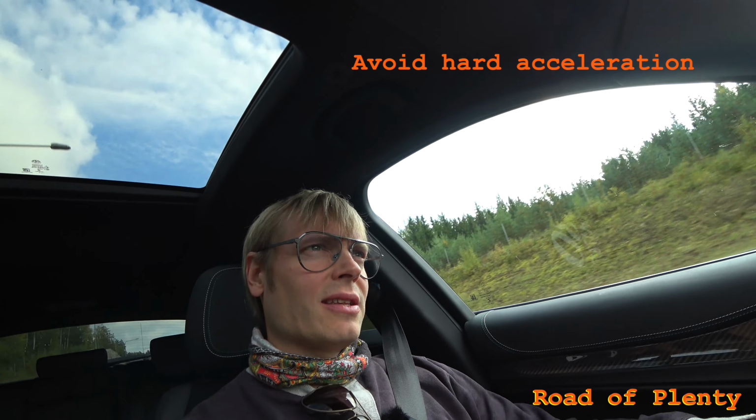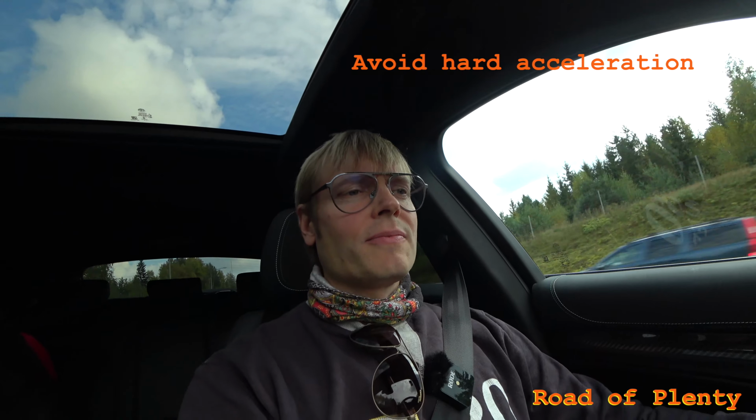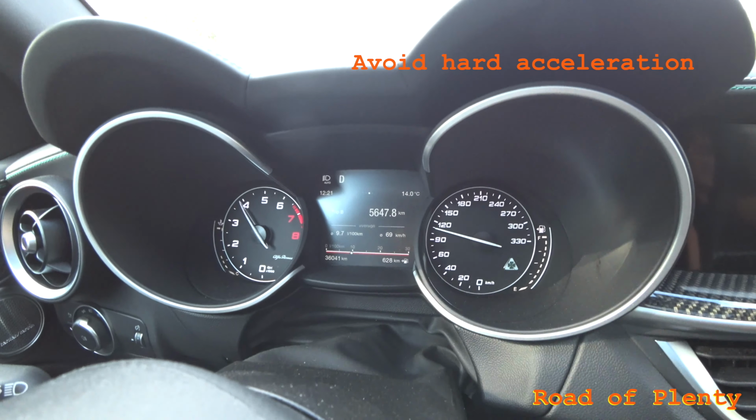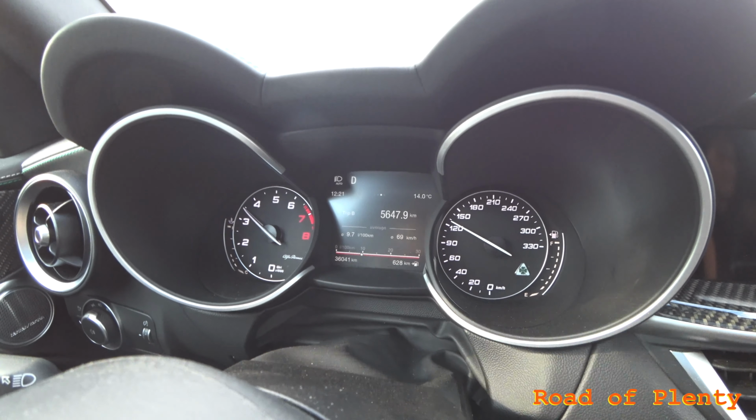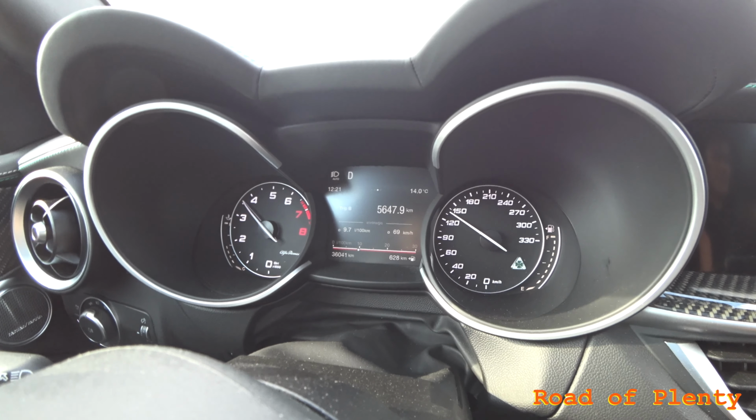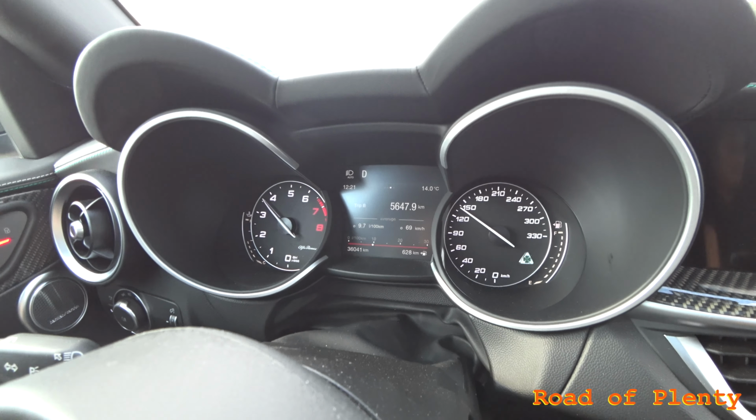So as you can see, one thing that is completely devastating for fuel economy is hard accelerations, and in this case you can see the momentary or instant consumption actually went up to above 30 liters per 100 kilometers, so basically you cannot even see what the consumption was.